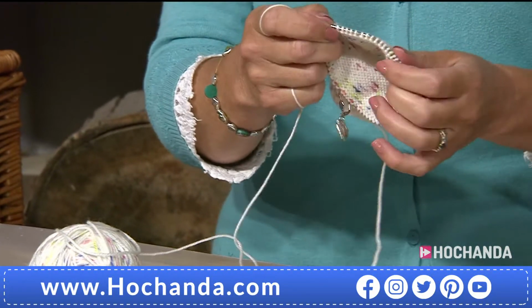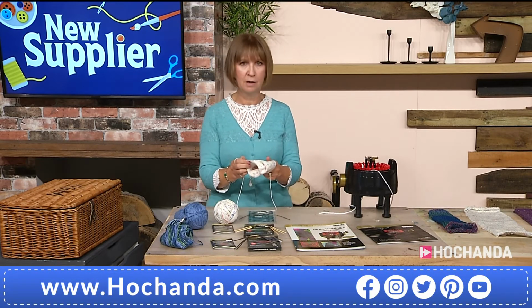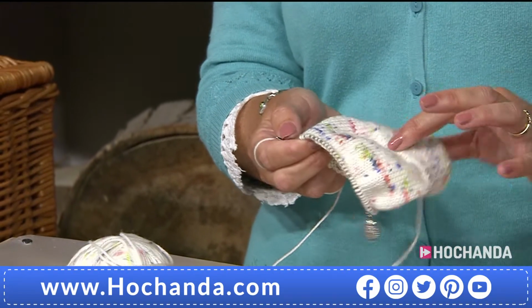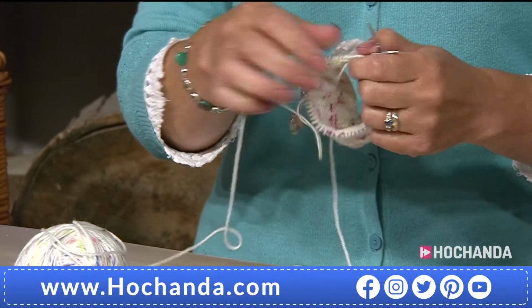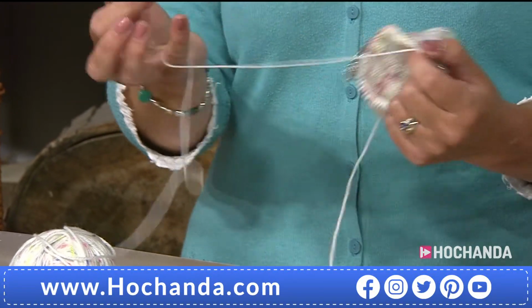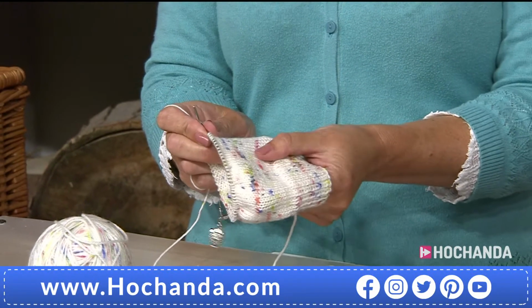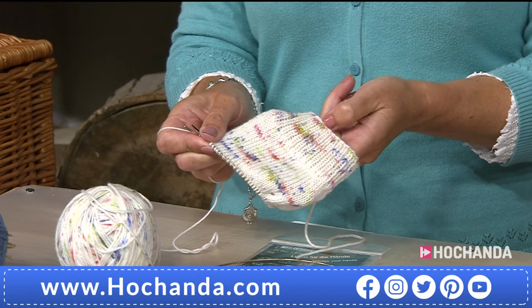So, you can use these for any socks. Basically, I'm just using what we call a plain vanilla sock here, and I'm doing a cuff down, so you start at the top of the sock and work down and shape the heel and then go through to the toe. But you can also use them for toe-up socks, whichever you prefer. And I'm just using a plain stocking stitch or a stockinette stitch here, but you can do whatever pattern you like.